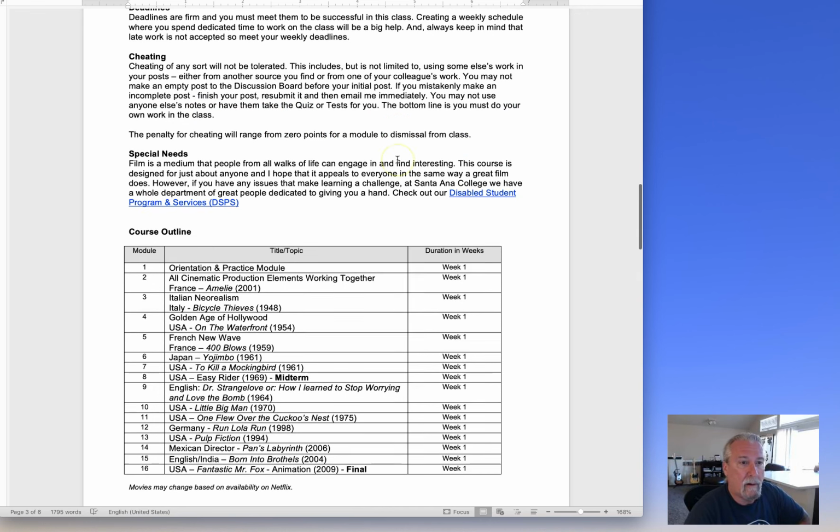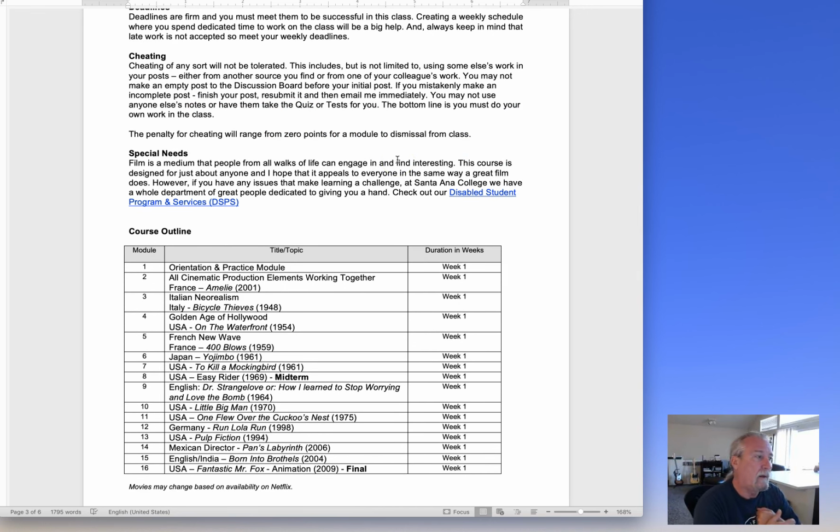Deadlines, I covered that. Cheating, so it always cracks me up that we have to talk about cheating in a film or an art class. If you have to cheat in your painting class, don't take that class. There's a million ways to cheat on this thing. To be honest with you, it's really up to you to work through this. I have tons of material here. You can choose whether you work through it or not.